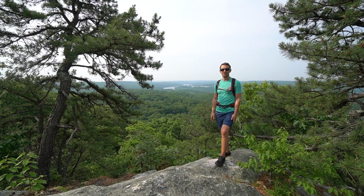Good morning and welcome to the Shenipsit Trail. I'm here at the South Terminus in Portland. You can probably just make out the Connecticut River in the background there. I'm here at the Great Hill Overlook.